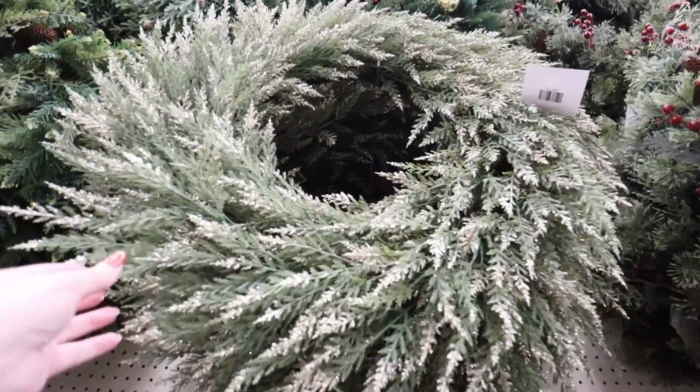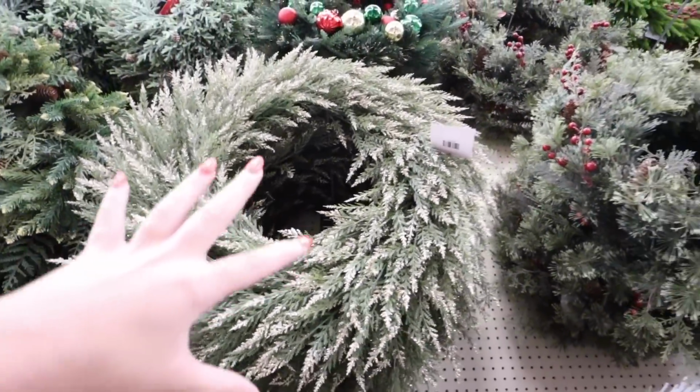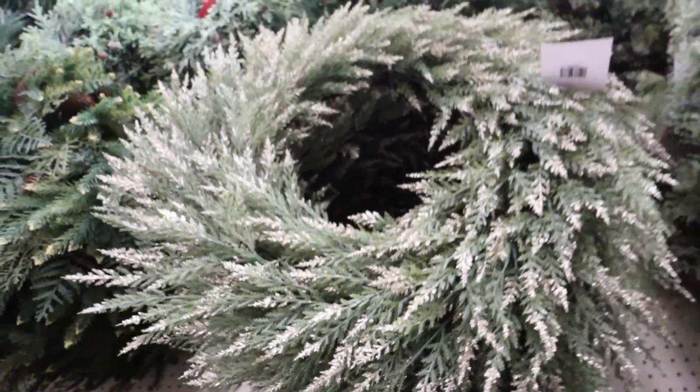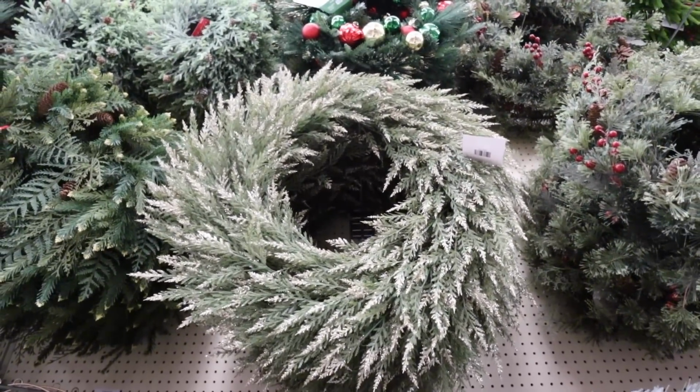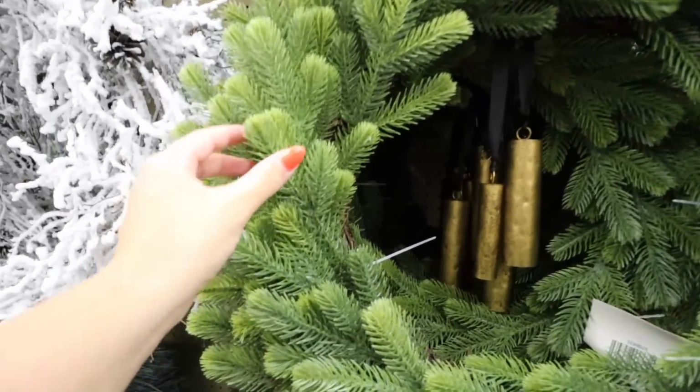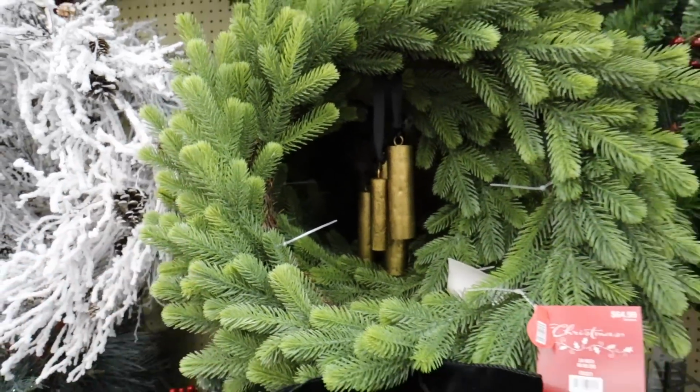This one actually matches the shag that I love. It's a really big green wreath, and then it has the glitter tips on the end. I really love this one. This wreath is massive too. This is one I think so many people are going to love. It's that real feel, which is super nice.